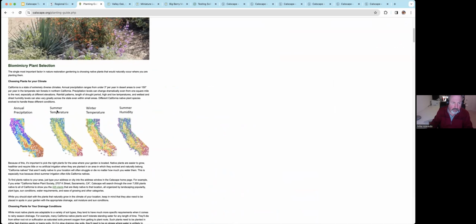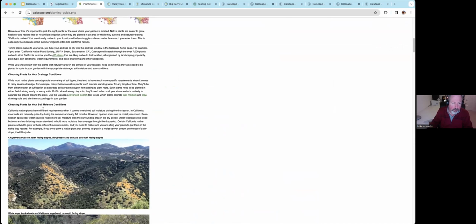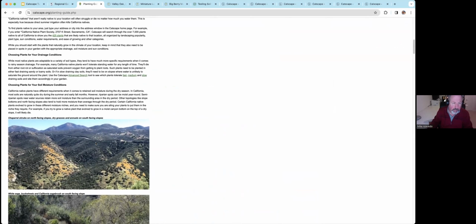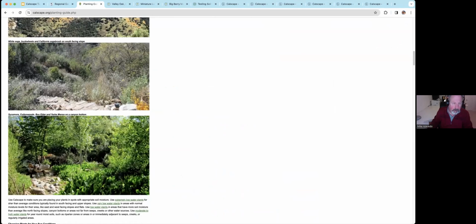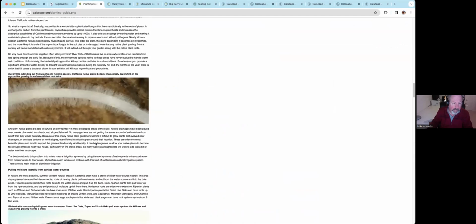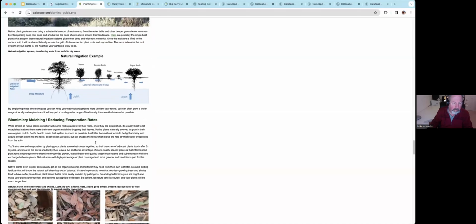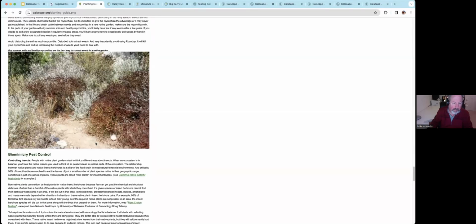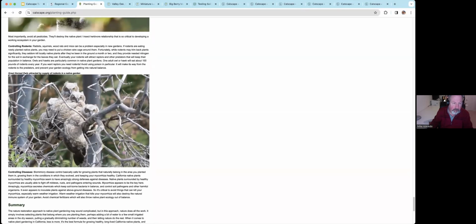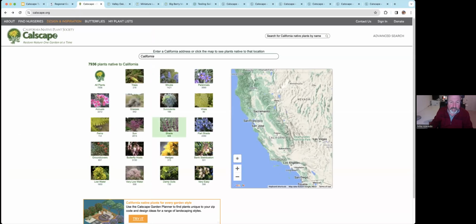Biomimetic plant selection talks about choosing plants for your climate, choosing plants for your drainage conditions, choosing plants for your soil moisture conditions, and on and on. Installing new plants, watering established plants, and it gives you a whole bunch of information. But I think there's an awful lot of information in here that you may not even realize was there. All right, so that is the design and inspiration.